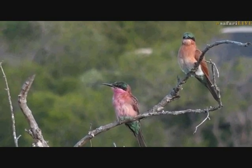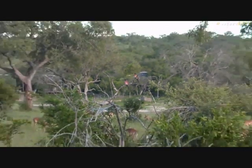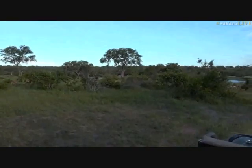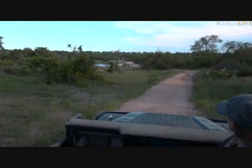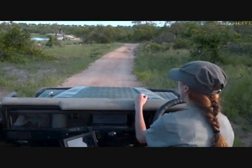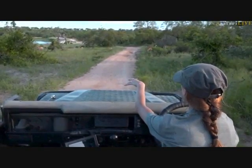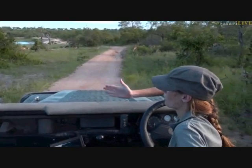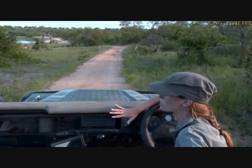Oh, mongoose. Where'd you go? I wasn't paying attention. If I'd been paying attention, I would have heard them. It's just dashed. It's just disappeared in under here somewhere. Oh, there's a couple of really exciting things happening here. One is we've got the Carmine Bee Eater, and I think we should have one last look before we risk. In fact, I'm not even going to risk moving off.